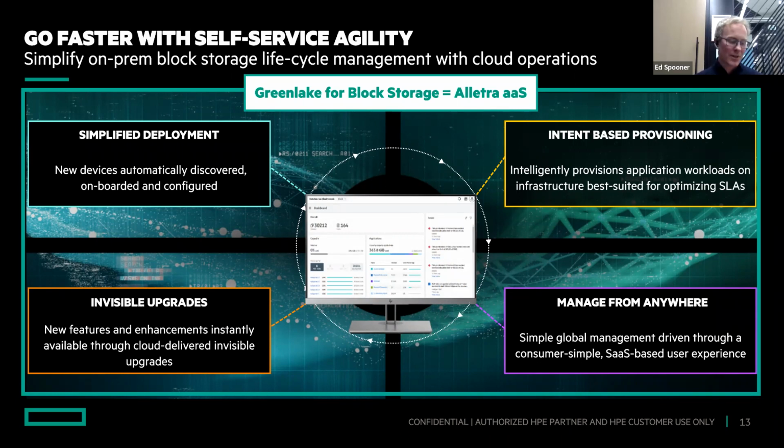If we start to look at some of the features, start with streamlining device deployment. Even before the block array has arrived, the customer can access the management app and start setting up the policies. When the array arrives, simply rack it, plug in the power cords, connect the networking cables. A few clicks later, the system is configured, available, and operational.